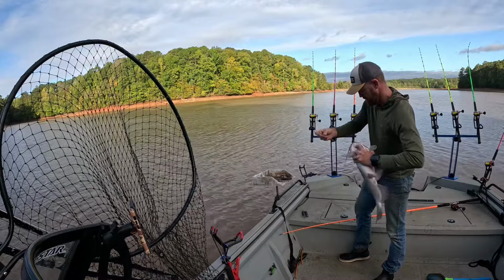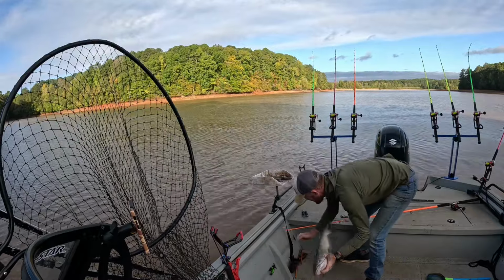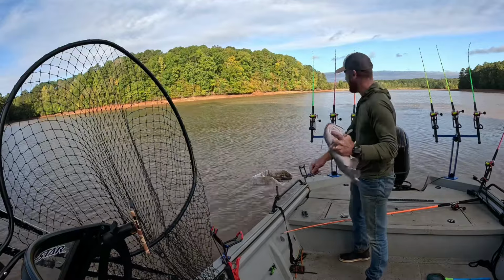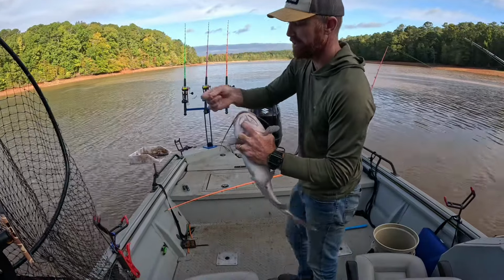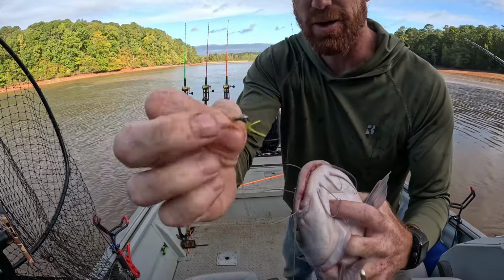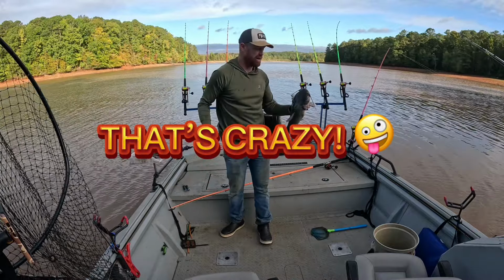What the heck just happened here? No way. Y'all. This is crazy. All right, this is crazy. I was just telling you I lost one, right? I threw one out and my knot broke. Look at this. That's mine. Yellow, barrel swivel, leader. I just lost that 20 minutes ago.